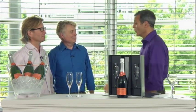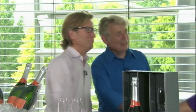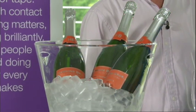Time for some beautiful English sparkling wine, and with me are James and Simon Hawkins, the Hawkins Brothers. Good to see you, gentlemen. Nice to meet you. Lovely to meet you, Simon. Thank you for coming in, and thank you for bringing this. What have we actually got for people to buy? Well, we've got a wonderful set today of our English sparkling wine and two wonderful glasses in a presentation box.